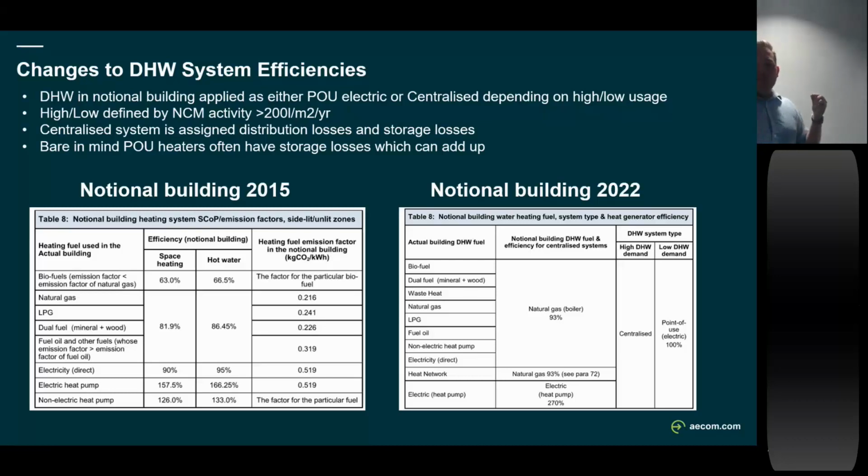Now, it's worth bearing in mind as well, if you have direct electric water heaters, often when they say semi-instantaneous water heaters, they may still have 10 or 15 litres of storage within them. And if they have that, and you've got a lot of those throughout your building, the storage losses associated with that can actually really build up, because the surface area to volume ratio means they have much lower efficiency storage per litre than a centralised system in some respects. So one to bear in mind there.